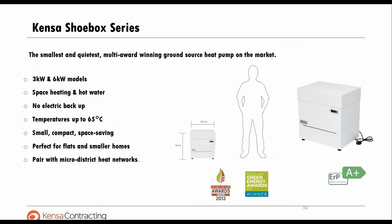One of the products that's very unique to Kenza is the Kenza shoebox, and it's the smallest ground source heat pump on the UK market, really. This means that we're able to install these in flats, in denser housing and affordable housing, because it can just sit in a cupboard with a hot water cylinder, and it does all the space heating and hot water, so there's no electric backup, no fossil fuels at all. That's our biggest selling heat pump, and that's what we do in a lot of our social housing projects.